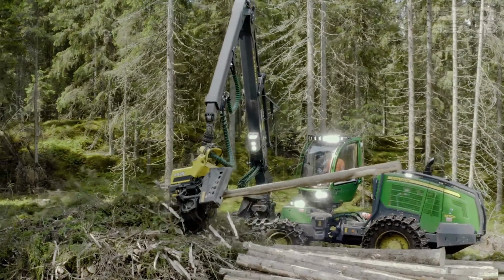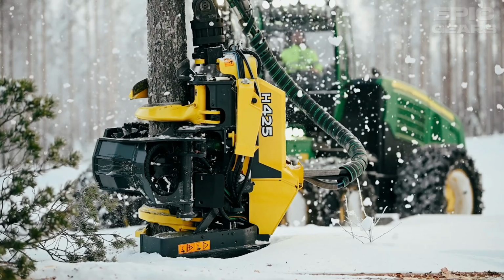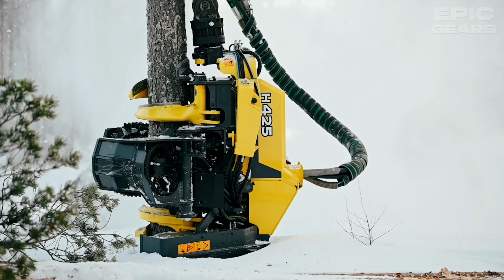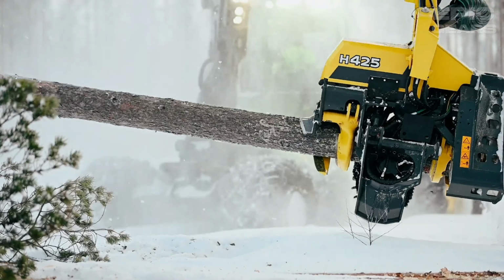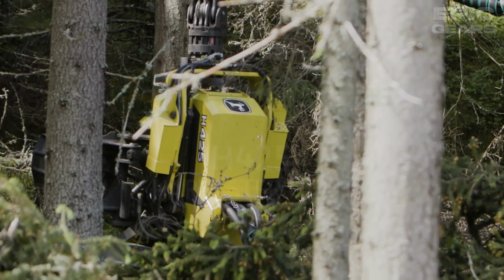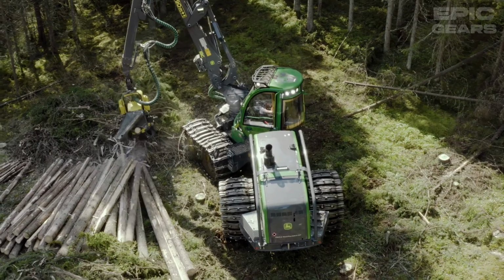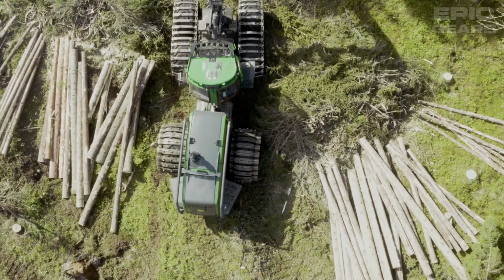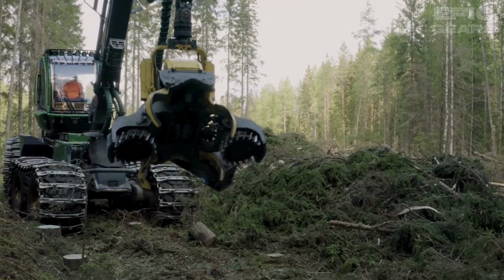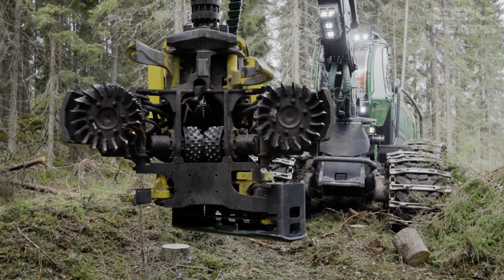John Deere H425 is a robust harvester head that is designed for big trees and requires a large base machine. It has a powerful saw unit, a four-wheel feed system, and a precise delimbing knife configuration. It can handle trees with a diameter of 250 to 500 millimeter at chest height. It is ideal for final fellings and can be equipped with intelligent boom control for smoother and faster operation.